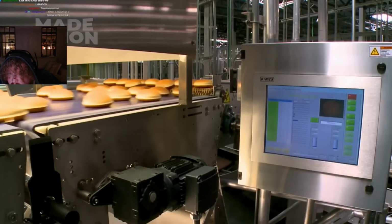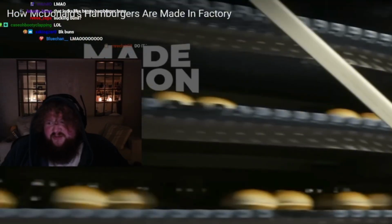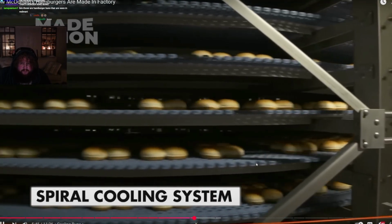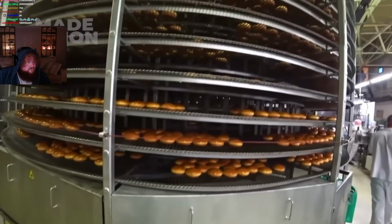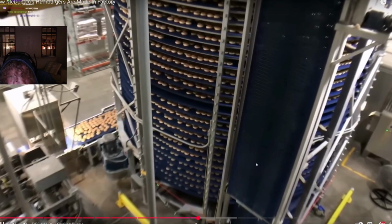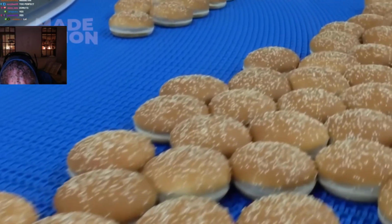Now, the buns need to cool down before they can be sliced and packed. Enter the spiral cooling system. Oh, we know about this. What did we see go through this process? Was it jawbreakers? Fascinating machine where buns travel along a spiral conveyor for about 27 minutes. This machine not only maximizes space, but ensures each bun cools evenly, retaining their softness and freshness.